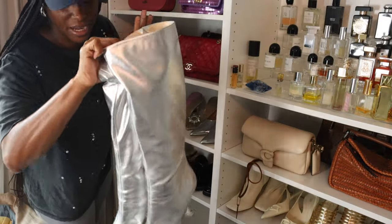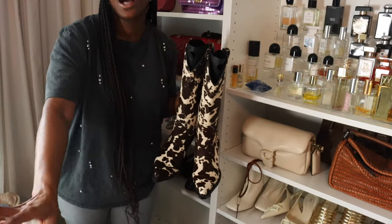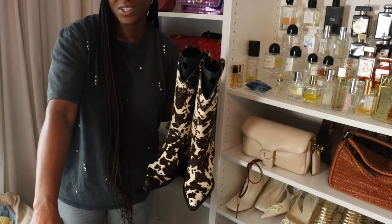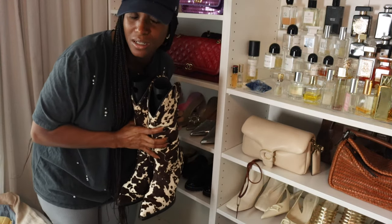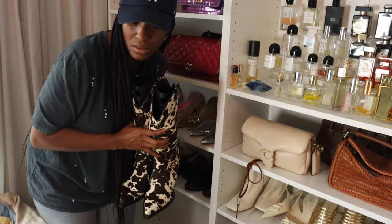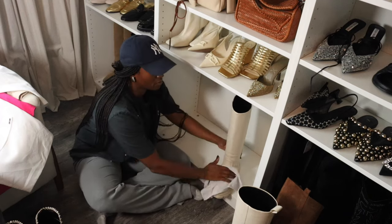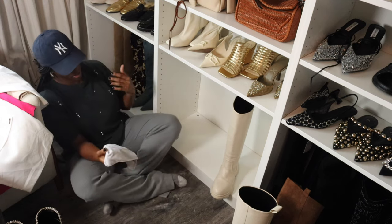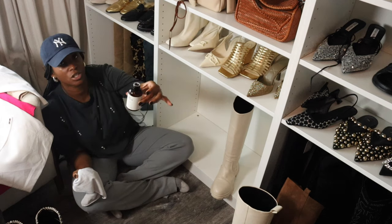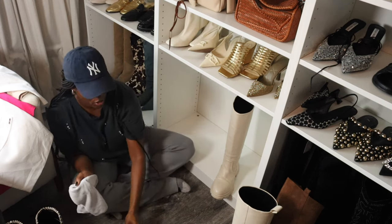We're gonna put these to the side. Ironically, I wear these way more than I wear the metallic boots. So that has me side-eyeing my metallic boots like, why are you really here? Who sent you? Beyonce? As I reorganize these shelves, I'm also gonna be dusting off any leather that has dust on it. I'm using this Coach leather cleaner. I also have a Coach leather moisturizer that I can use.